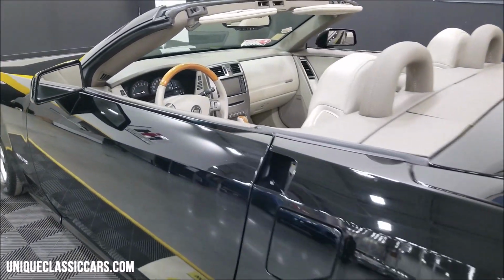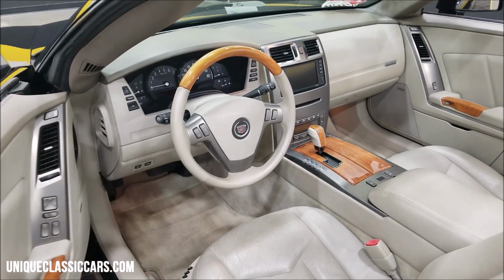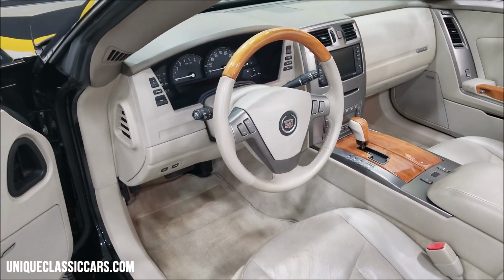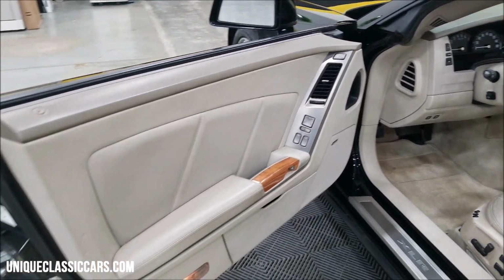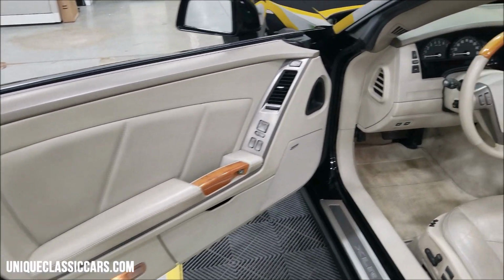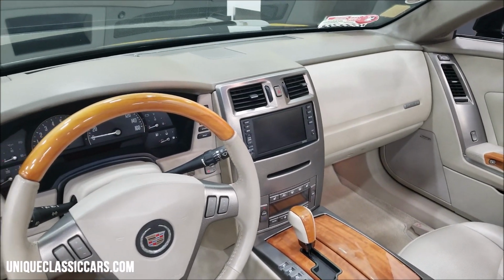This car will also have steering wheel controls, heads-up display, driver's information center, traction control, memory seating. Very nicely equipped Bose stereo system. And again, we mentioned that nav. See the screen and the stereo system.